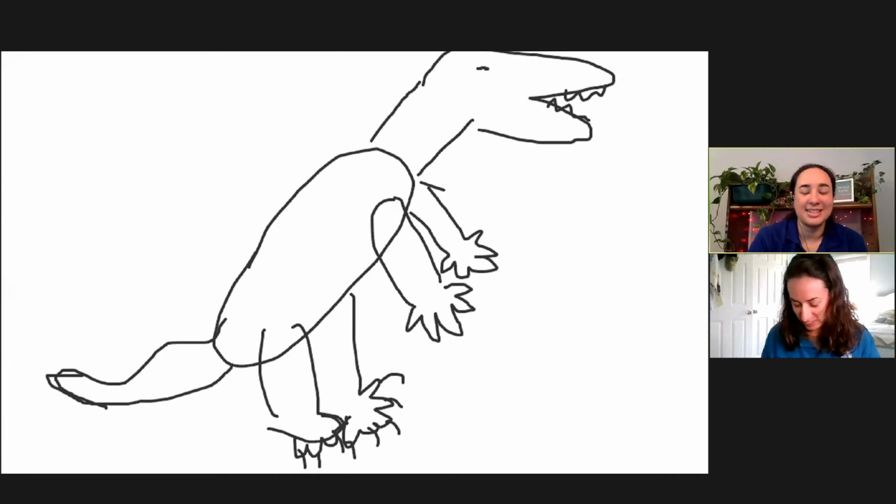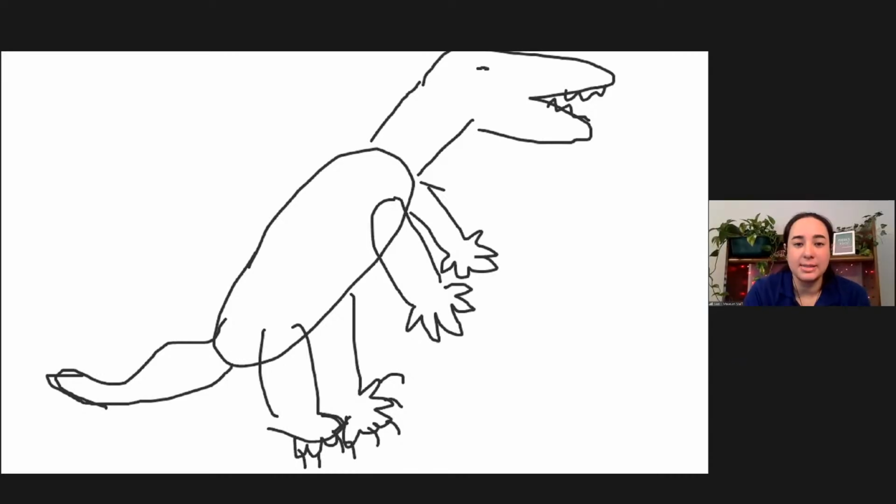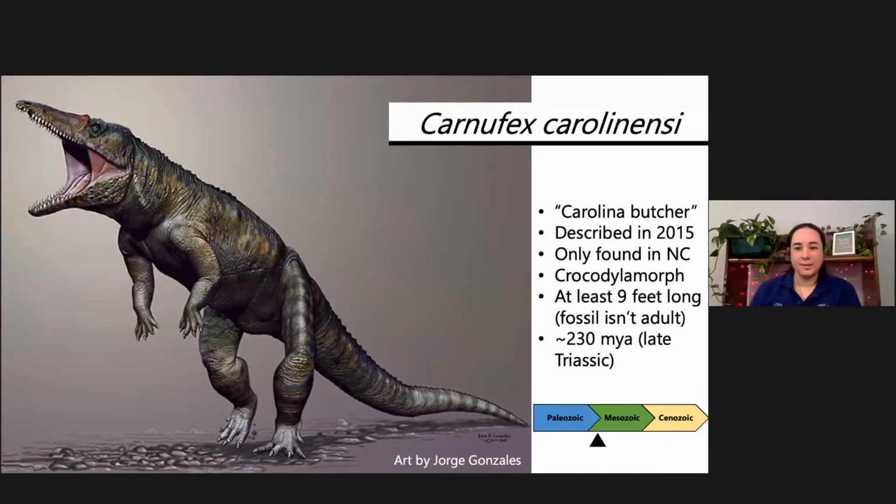And I'll share this screen. Beautiful. Hold on. Okay, so this is what I was talking about here. I'll see it. Yes. Okay, all right. So those of you who said Godzilla, you actually aren't very off. It does look like Godzilla. It's definitely smaller than Godzilla.